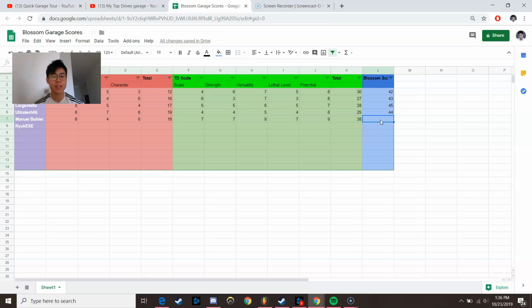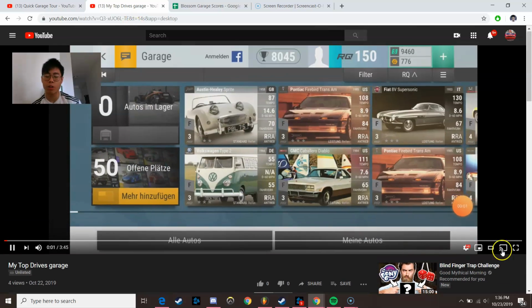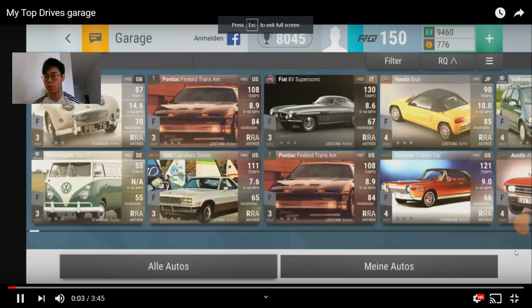So we'll add that plus 16, and that gives us a final score of 54, bringing you the highest score on the Blossom list right now. Anyway, with that said, let's move on to our second garage of the day, and this is going to be from Jakob H. Hopefully I pronounced that correctly.